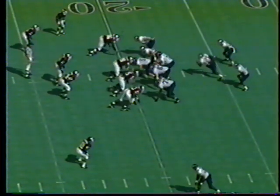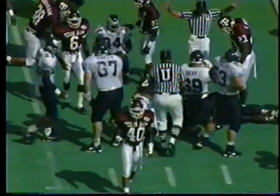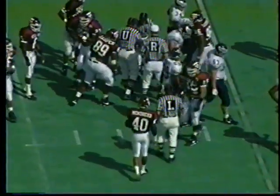Now we're under 9 in the second. Wishbone, Callahan, the fullback, gets the first down on a third down and short. Did he get it? Yeah, I think he got it. They're going to see. It depends on the spot, but I think he's got it.